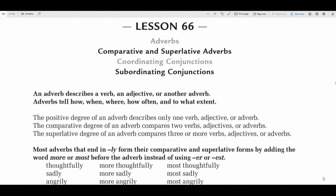Morning. We are ready for our lesson today. We're going to be on lesson 66. Yesterday we were talking about the comparative and superlative forms of adjectives. Today we're going to talk about the comparative and superlative forms of adverbs.